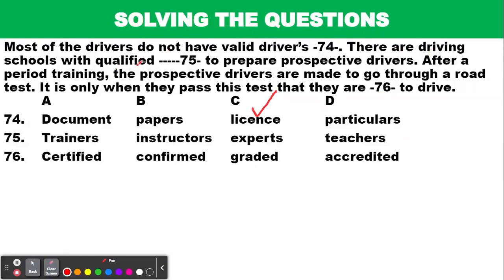There are driving schools with qualified dash to prepare prospective drivers. 75. A, trainers. B, instructors. C, experts. D, teachers. Now, those who teach in driving schools, who help the drivers to learn driving, what are they called? They are called instructors, both in British English and in American English. They are driving instructors. So B is the correct option here.